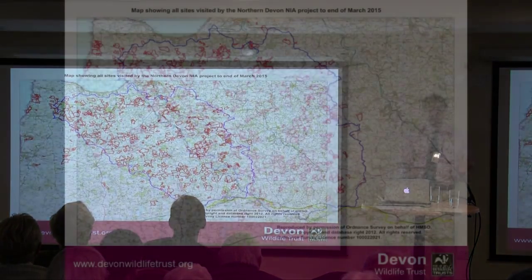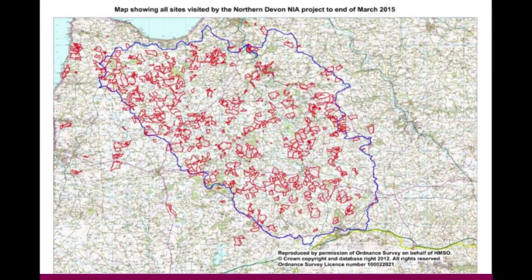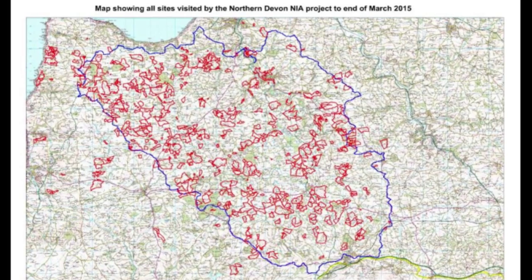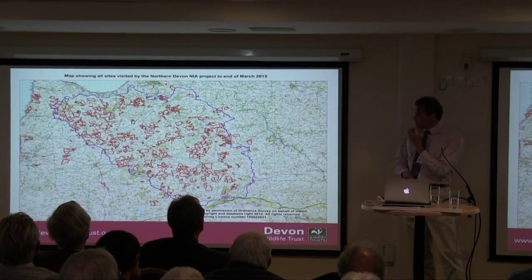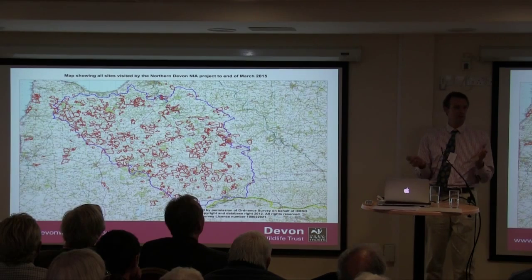This is a map of the landowners that we've managed to get to and influence. It's just over a fifth of them in the area. And this is in 3 years. Now, I'm pretty proud of this. I would be exaggerating if I said all those areas in red had done a sort of George Monbiot and put all their land back to nature. That was never the aim of this.